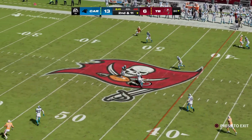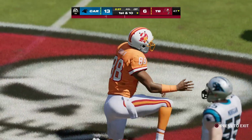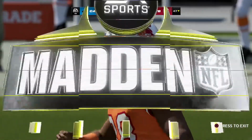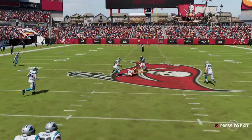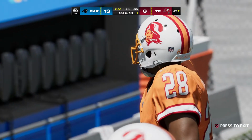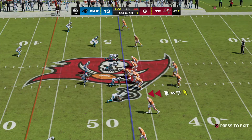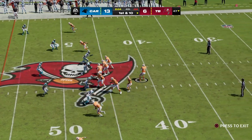Freeman stands in, pass over the middle, diving grab. Oh, heck of a play. Mark Carrier to reel that one in. Only the 2nd reception of the day by Carrier, but this is a beauty. Lays out full extension, just shy of midfield. Actually, there's a spot on where he landed at the 47. I thought he was a little closer to midfield. But 1st and 10, 2:06 remaining here in the game.